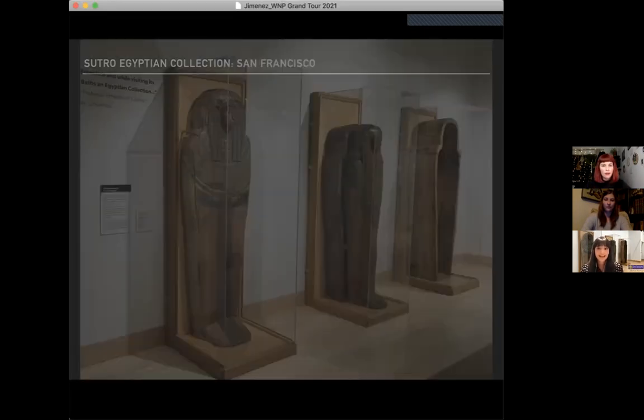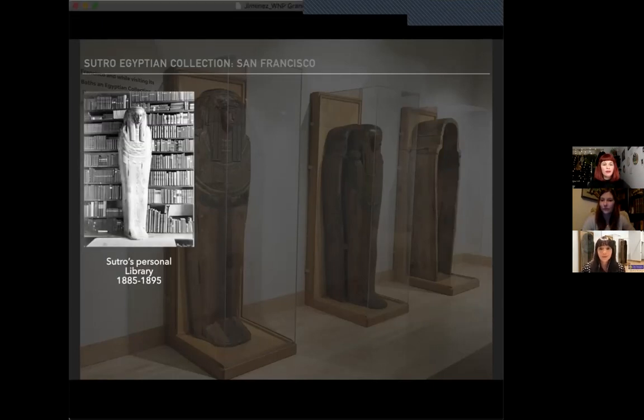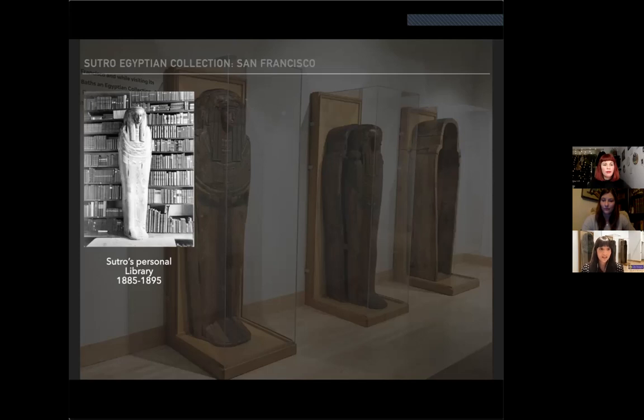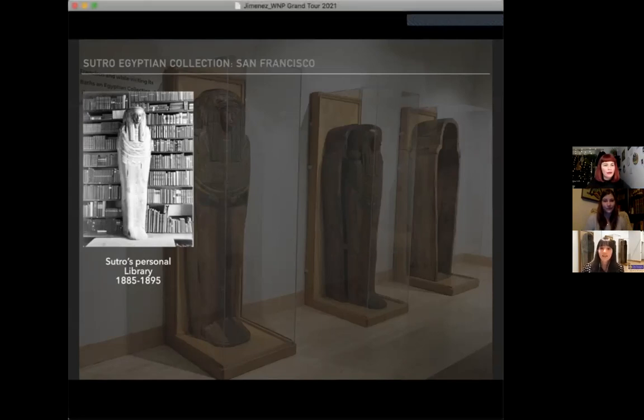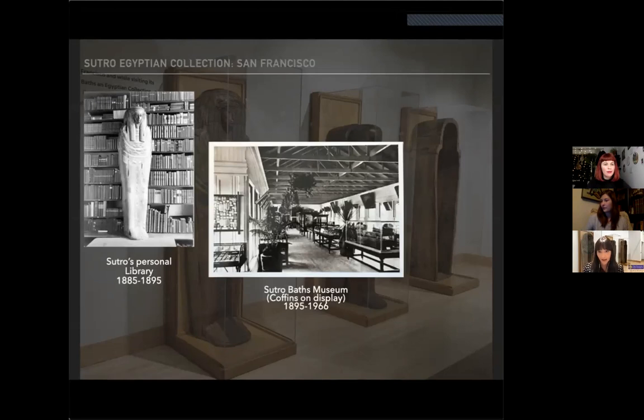So then once that collection arrived in San Francisco, we know that it was housed for about 10 years in Sutro's personal library at 107 Battery Street, from about 1885 to 1895. And then it was transferred to the Sutro Baths, where it was put on display from 1895 until 1966. That's a long time to be on display.